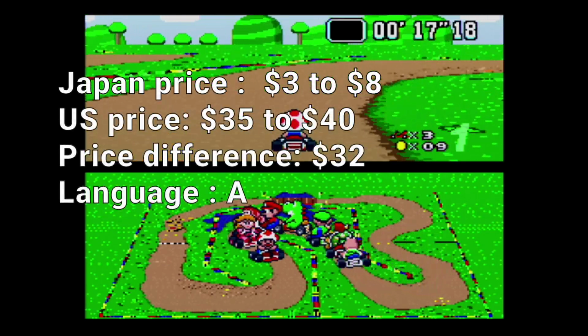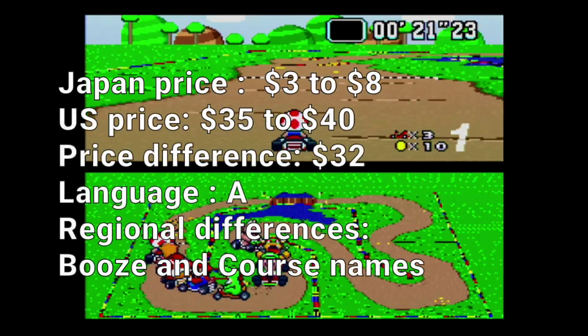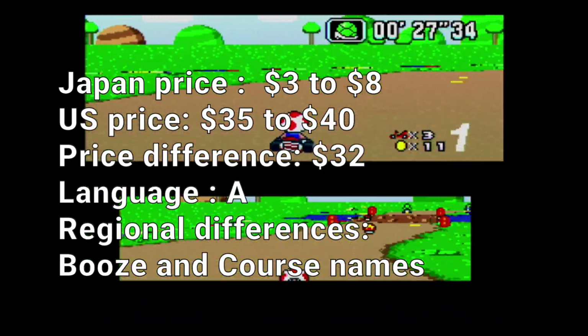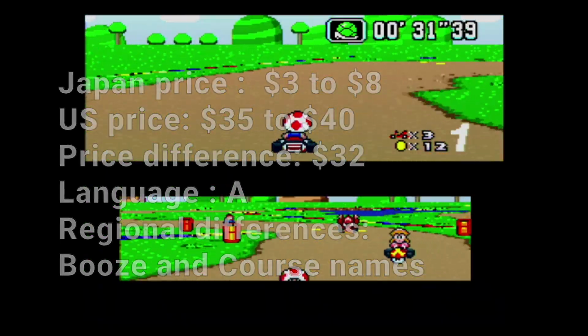Language friendly rating A. Just the menus. Regional differences: Bowser and Peach both drink champagne after winning. Course names and character names were slightly different, and Yoshi's character sprite was drawn slightly different.